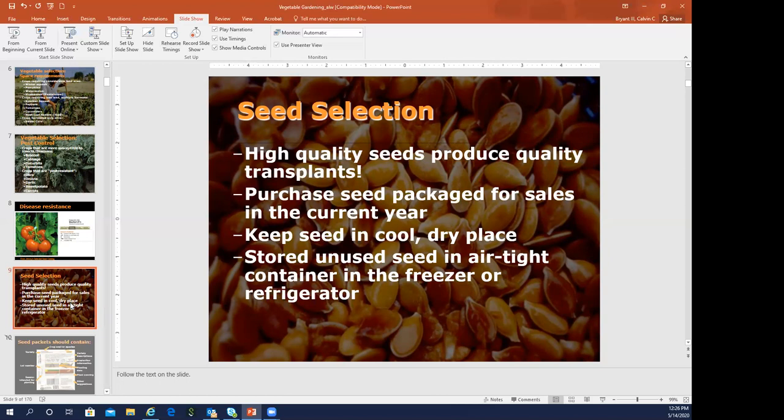Corn seed, you're good. Maybe you get 2 years out of corn seed. Maybe if you carry a seed like a pumpkin, I've planted pumpkin seeds that were 4 and 5 years old and still got fairly good germ off of them. So keep in mind that you won't always start with good, high-quality seed.